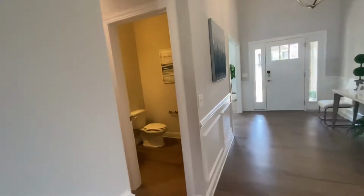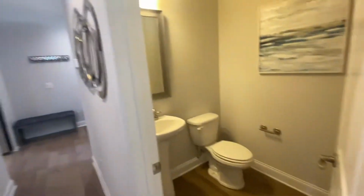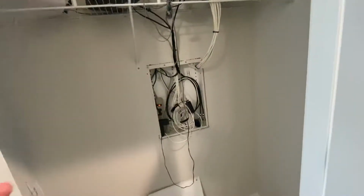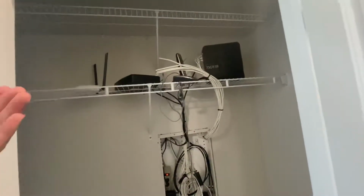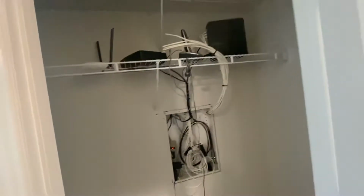You do have a visitor's bathroom is what I call it. Just a small little powder room. And you do have a pretty good sized closet here. This is where your electronics and stuff will come in. As you see in the model home, they have their router in here, and the alarm system is all hooked up through here. That's something that you could be able to get. I think they do CPI, which is out of Charlotte.